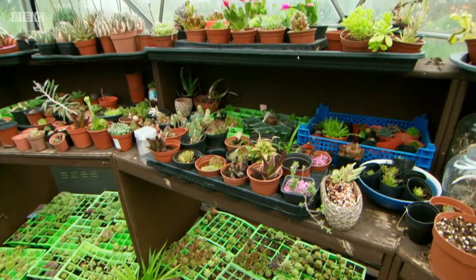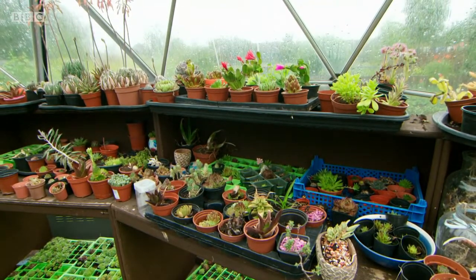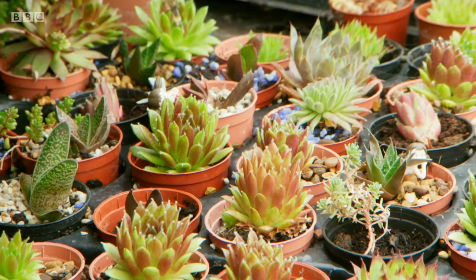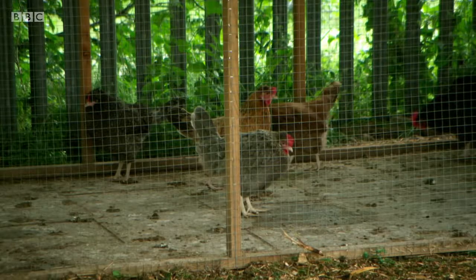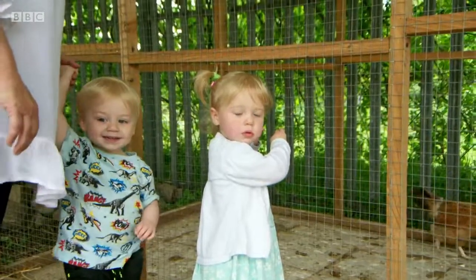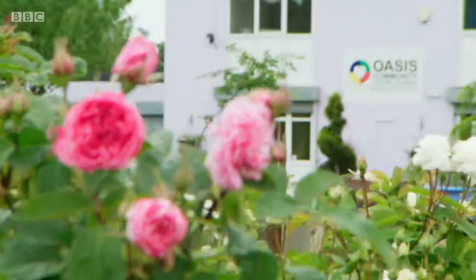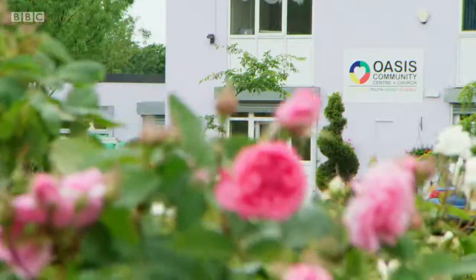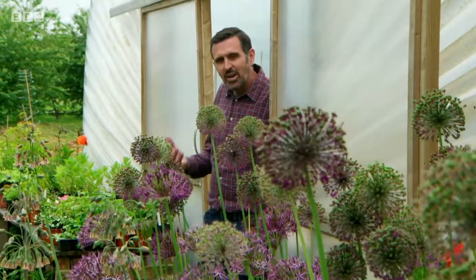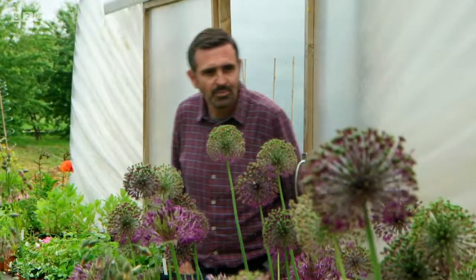From a place of real darkness, Gordon's emerged, developing his cactus kingdom, selling hundreds of plants to visitors for the benefit of the garden. For me, that transformation encapsulates what this place is all about. That's been an absolutely incredible day. I think it's really demonstrated just the profound effect the garden's going to have on people and also that wider community. Incredible.